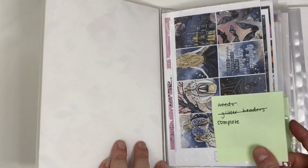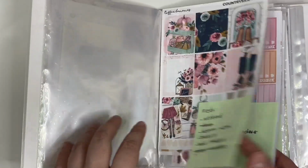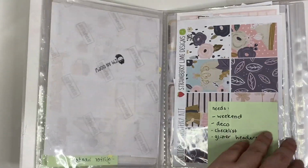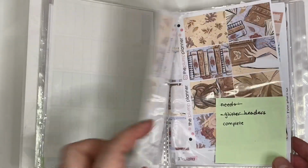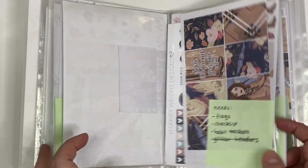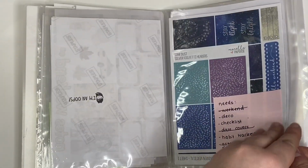So it starts off with Halloween, same format as before. This is just Halloween spares, which needs sorting really. And then we go into autumnal kits. I have quite a lot of autumn kits, and I am getting way more this year. I only use autumn kits for about 2 months of the year because I tend to do entire Halloween months. But anyway, love me some autumn kits.